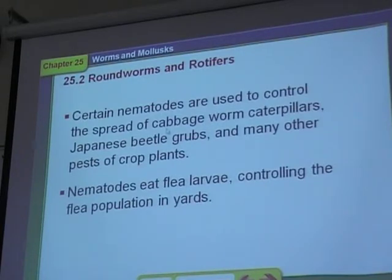Certain nematodes are used to control the spread of cabbage worm caterpillars, Japanese beetle grubs, and many other crop plant pests. So we can use these things to help kill other pests. That's called a biological solution. Nematodes eat flea larvae, controlling the flea population in yards. The nematodes aren't totally bad. Fleas will lay their eggs in the soil, and the nematodes will eat the babies. So there'd be a lot more fleas if it weren't for nematodes.